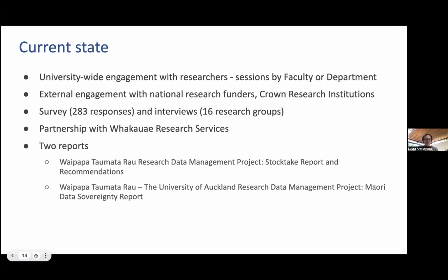So we had done that work on the model, and then we went out to our community and asked them what their practices were. So we did that through university-wide, faculty by faculty, department by department, face-to-face presentations, and then followed up with a survey and with in-depth interviews. And we were partnered in doing those interviews in particular with Whakaare Research Services. So that was a Māori-led research entity that sat in those interviews and had specific questions. And we ended up with 2 reports.